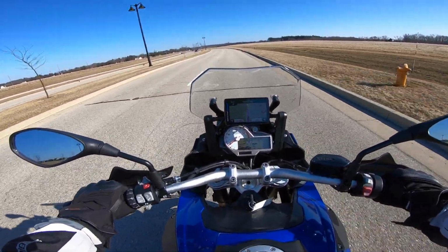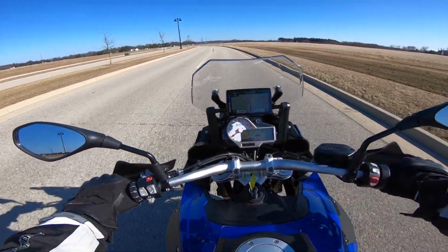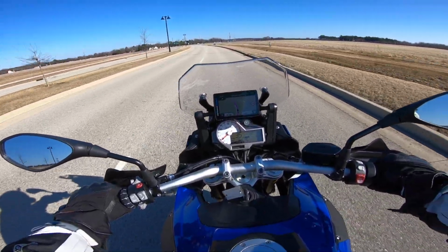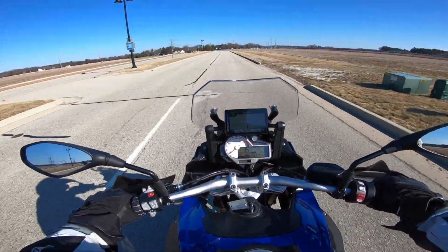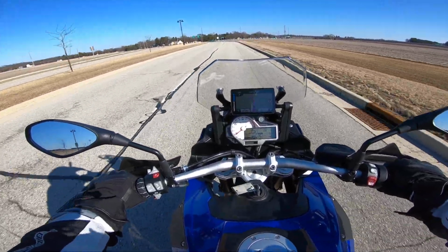The seat's comfortable and soft. At this point, it's brand new, so it's hard to get a good judge on it. I have put about 600 miles on the bike so far, so we just barely have gotten it through its first break-in, and everything's gone amazingly well. Ergonomics, typical BMW, very comfortable.